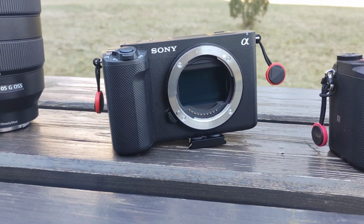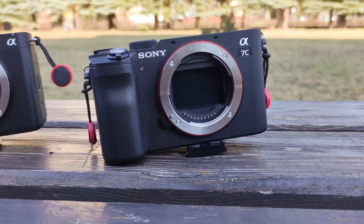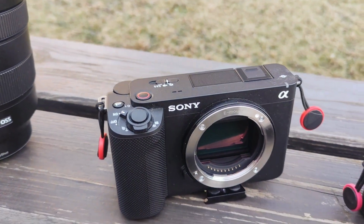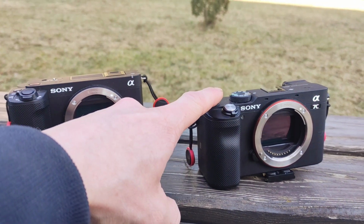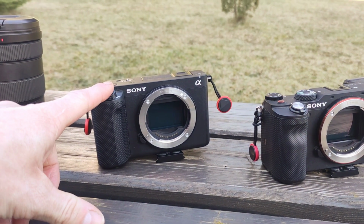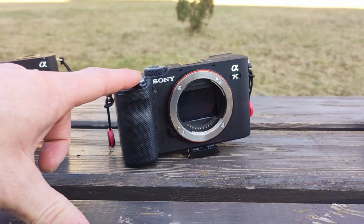In today's video I'm going to compare two cameras. As you can see, the Sony A7C is a full frame camera, and the other one is the Sony ZV-E1. The thing is that the ZV-E1 is more like a cinematic or videographer camera, and the A7C is more like a hybrid camera or even a photography camera.